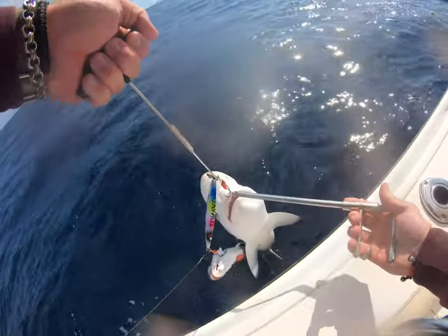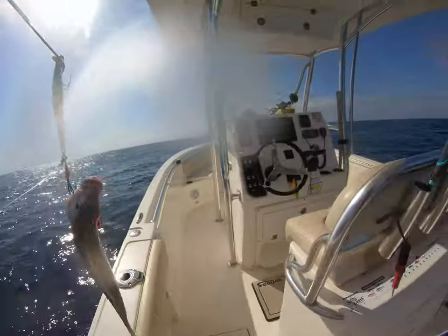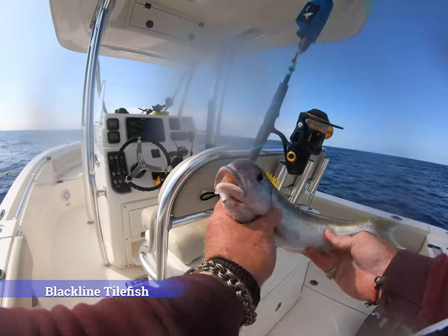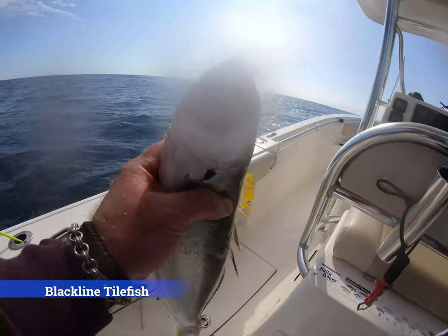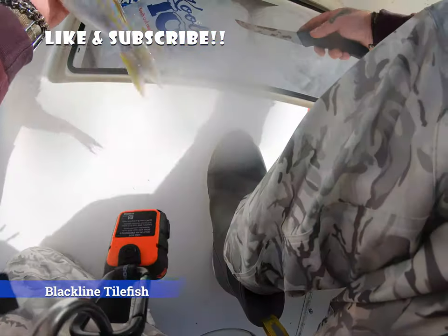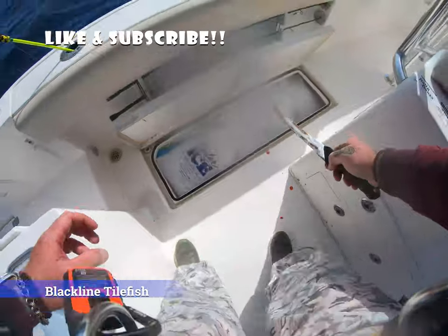I'm not sure what type of shark this is, but it's an irritating one. And that is a tilefish. Ladies and gentlemen, beautiful fish. Kula. That is a target species. It's not a golden, but it's a gold face. So I'm halfway there. Skunk off the boat.